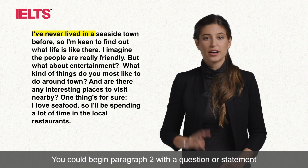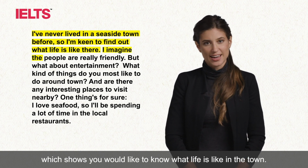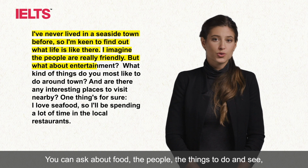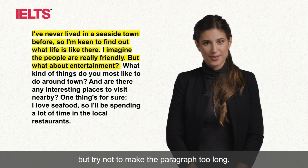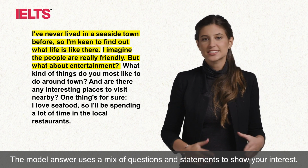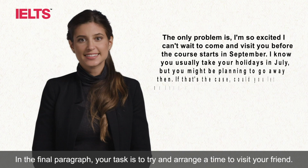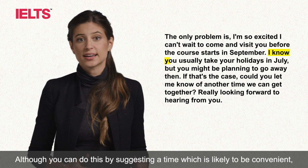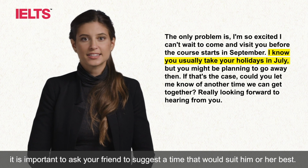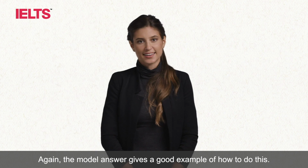You could begin paragraph 2 with a question or statement which shows you would like to know what life is like in the town. You can ask about food, the people, the things to do and see, but try not to make the paragraph too long. The model answer uses a mix of questions and statements to show your interest. In the final paragraph, your task is to try and arrange a time to visit your friend. Although you can do this by suggesting a time which is likely to be convenient, it is important to ask your friend to suggest a time that would suit him or her best. Again, the model answer gives a good example of how to do this.